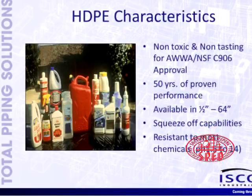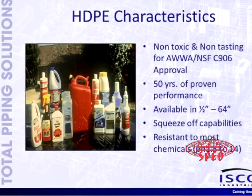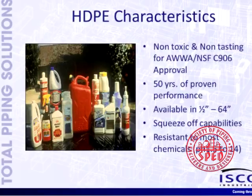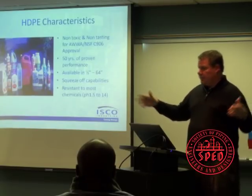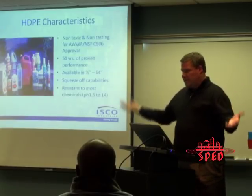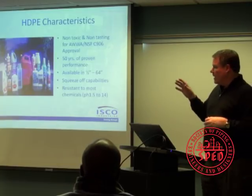So, squeeze off capabilities. We can squeeze off polyethylene. You'll see it done a lot in the gas industry. They use Mustang squeeze off tools. The biggest I've seen is 12 inch, pretty crazy looking tool, but you can actually squeeze it off. And once you take that valve, if you will, off, it'll actually retain its ovality almost to 90%. So it's a flexible product. It's ductile in the sense of it's rigid. If I were to pick up a 6-inch piece of pipe, it's going to come straight up with a forklift. It's not going to move. It'd sag just a little bit, but not much. So we have the squeeze off capabilities.